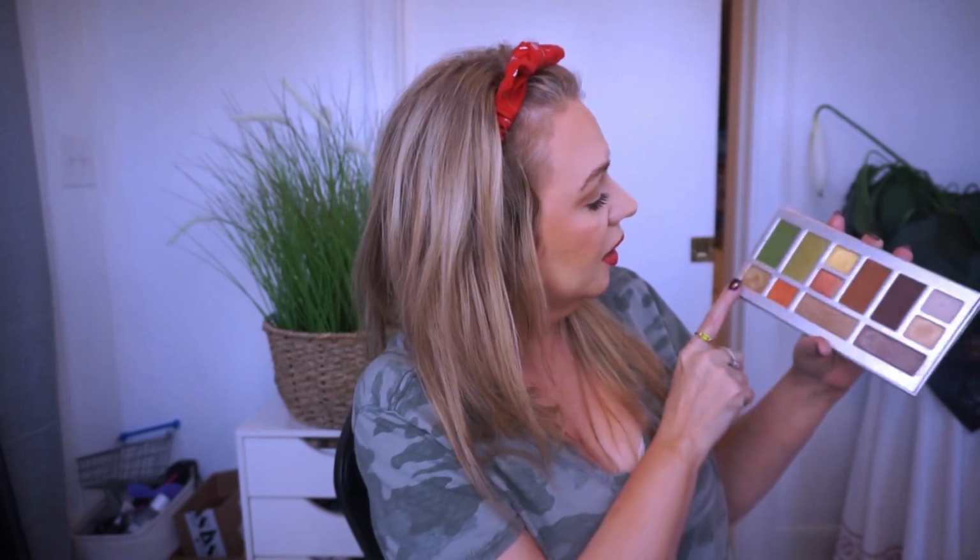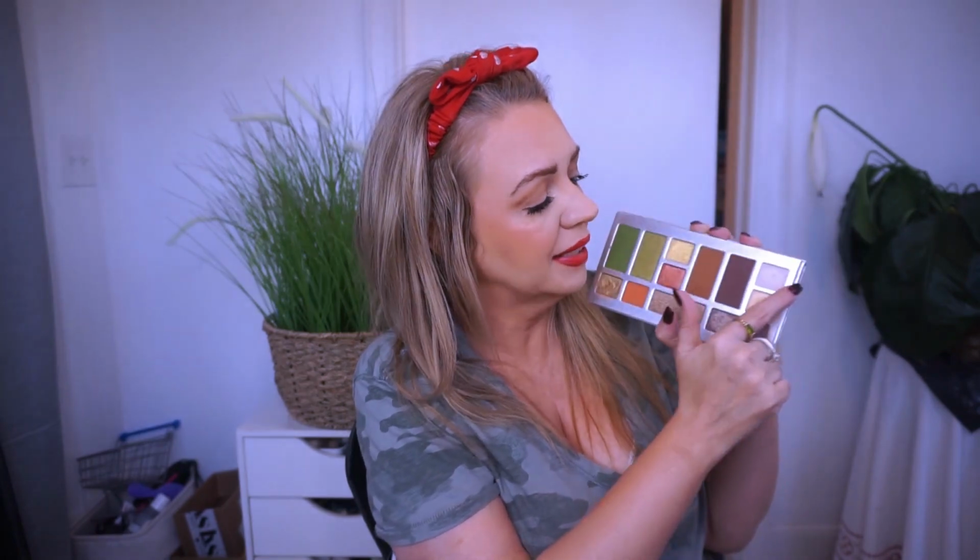But these colors in here, this one's my favorite color. I don't have the plastic on it, so they have really cute names like guac and salsa and black beans and pinto beans and all those cute names. This is white rice and brown rice, fajitas, so really cute names. But I really love this palette. I did a look with it. I'll link it down below if you haven't seen it.